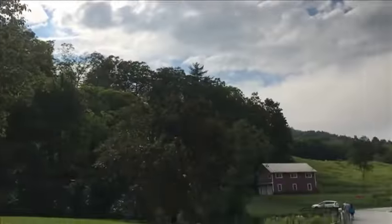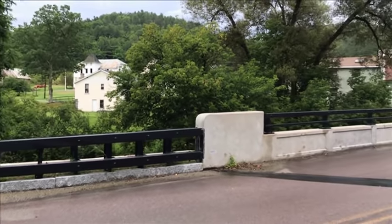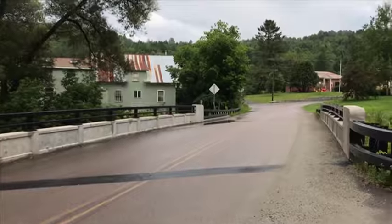The bridge seen in the film is a small bridge located on Chicken Farm Road. After filming wrapped, the bridge was taken down and repurposed for use at a local ski lodge.